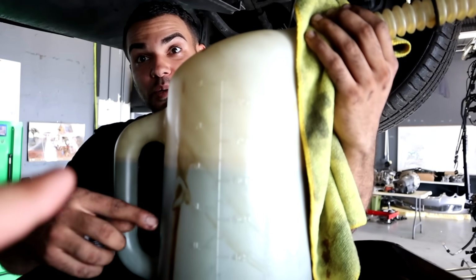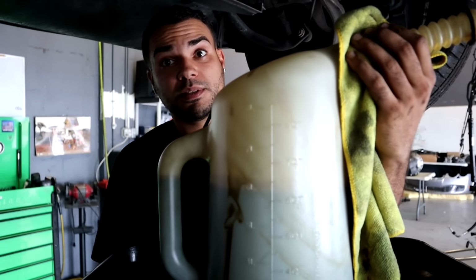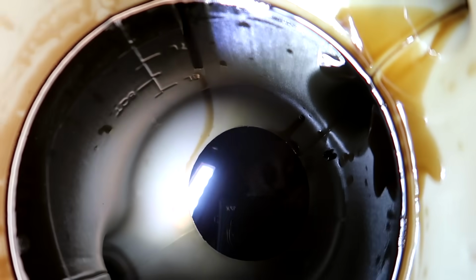That's 6 liters only. 6 liters, and what does it usually take? Not like 9.5. I can definitely see that. Yep, there you go. I don't know that the camera could see it, but there are a lot of metal shavings in there.